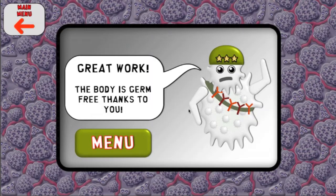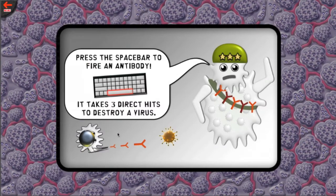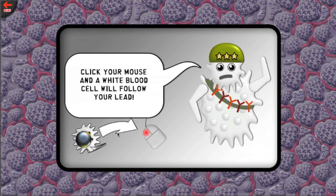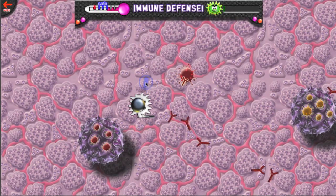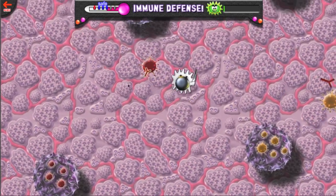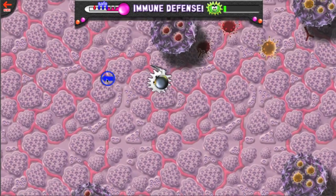Great work! The body is germ-free thanks to you! Press the space bar to fire an antibody. It takes 3 direct hits to destroy a virus. Click your mouse and a white blood cell will follow your lead. Dispatch, we got a 1027 breaking and entering in progress. Roger that. Have you identified the suspect? We got a pathogen with a capsule and a flagellum.